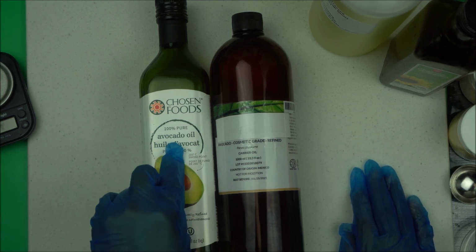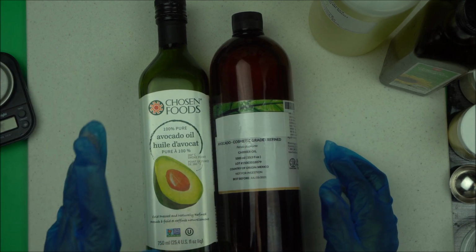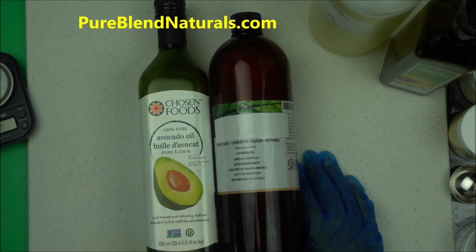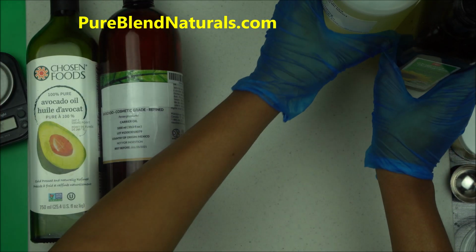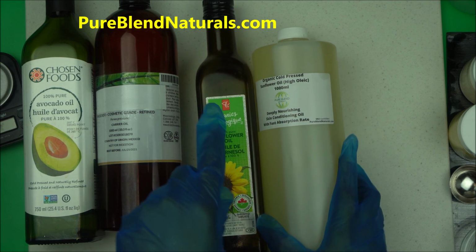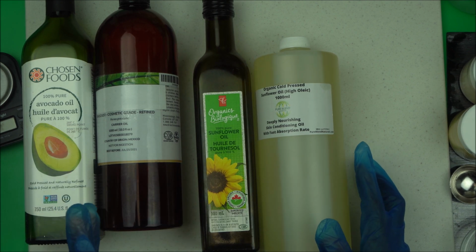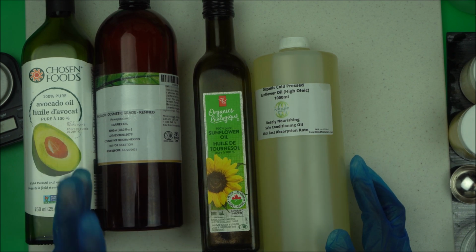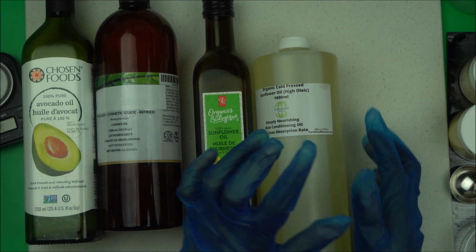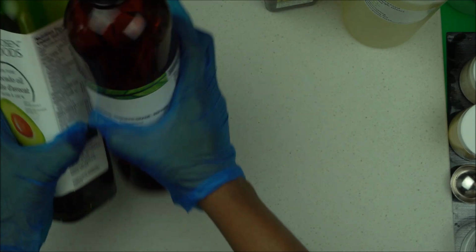So instead of using this for your DIY, I suggest you use this for your DIY. Pureblendnatural.com is one of the premium suppliers of cosmetic grade ingredients, so please do not use this. I have another one here. This is food grade sunflower oil. This is cosmetic grade sunflower oil by Pure Blend Natural. A lot of DIYers are messing this up, so do not use food grade, use cosmetic grade. So that's the number one DIY mistake that people make.